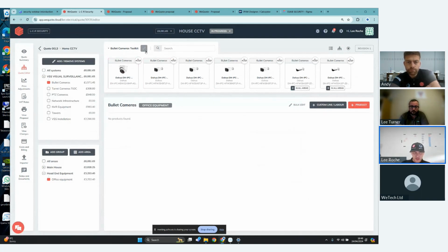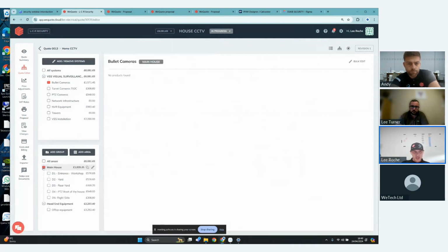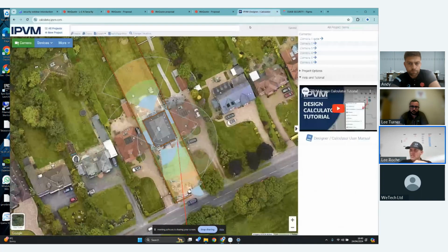And we just remove that out, take that out, because we don't want a turret with the bullets. And then what we do then is, once we've added our systems and subsystems in, then we start to build up a building structure. So if we say we've got like the main house here, and then we've added some areas in. So just to show you what we're going to be pricing, we're going to look at this property here. So mainly pre-planned this out before.